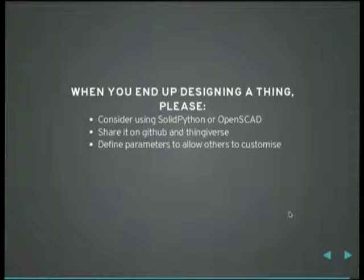So when you end up designing a thing, please consider using SolidPython or OpenSCAD. Share it on GitHub and Thingiverse. On Thingiverse there's a lot of forking, but there's no merging. But it's not Thingiverse's fault. It's the nature of the design tools.